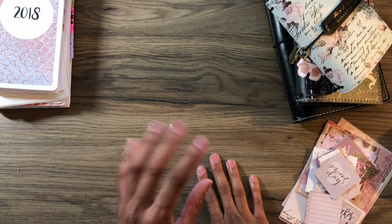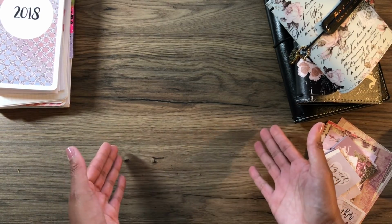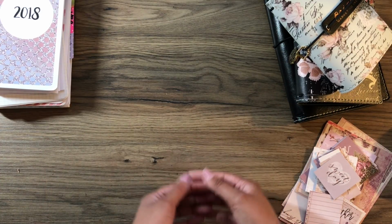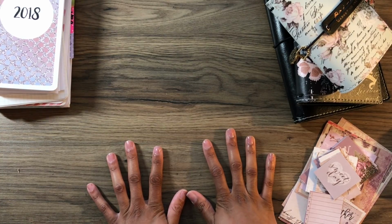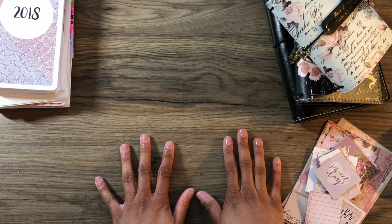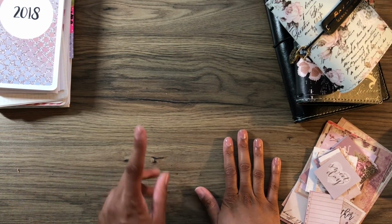Now I'm going to be doing something a little different this time. Instead of just flipping through my Traveler's notebook and showing you what I have set up, I'm actually going to set up my notebook here on camera. I am going to be using more than one Traveler's notebook this month. April is going to be really crazy busy, and so I am enlisting the help of more than one notebook for April, and I'm going to show you what I'm going to be using.